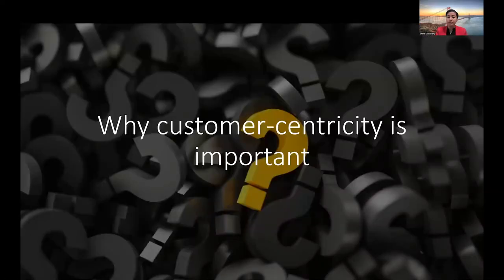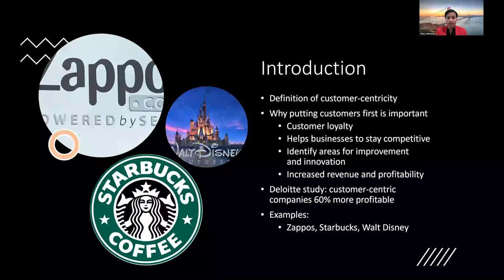Why is customer-centricity important in the first place? First of all, the definition of customer-centricity. Being customer-centric means that a business places the customer at the center of everything it does. It's a strategy that prioritizes understanding the customer's needs, wants, and preferences, and tailoring products, services, and experiences accordingly. A customer-centric business is focused on building long-term relationships with its customers by delivering value and meeting their expectations at every touch point.